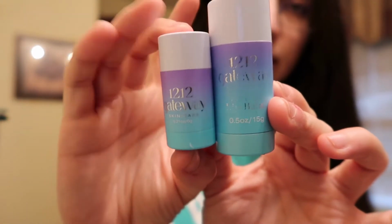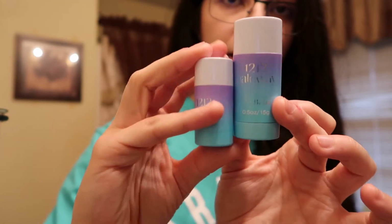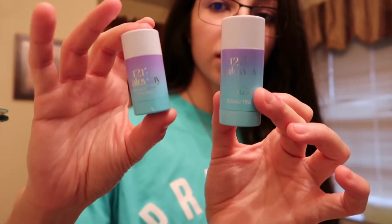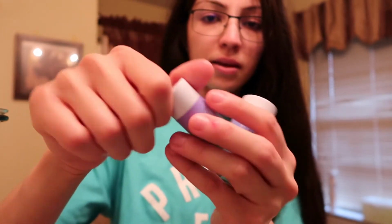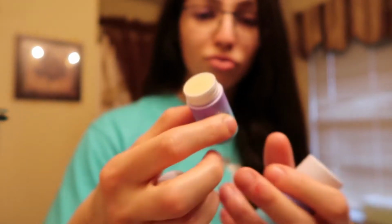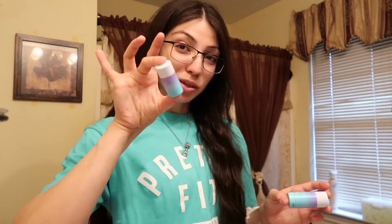This is the full size, and then this is the sample size. So where the lid stops, if you get the full thing, just imagine this entire thing being the actual size plus the lid. But it's so cute, and it doesn't have a strong scent to it. It's very low-key. I like it, and it doesn't feel thick, so I love it, and I'm excited. I'm gonna put this in my car for sure.